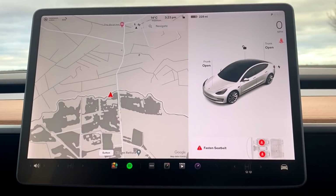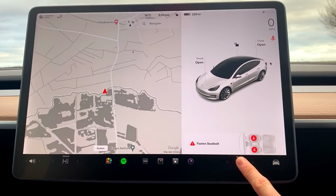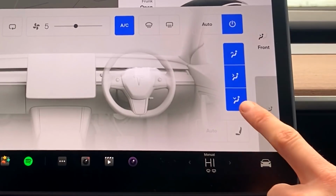Watch how much of a faff it is now to turn on my heated seat, because I have to go into the full aircon menu. So right now my aircon's off, which I quite often like to have off to conserve battery while driving. So if I click here, it automatically turns on. I didn't want it to turn on. I just have to click it twice now to bring up the actual menu. So now you can see my aircon has turned on, which remember, I didn't want it turned on, but at least now I can turn on my heated seat.